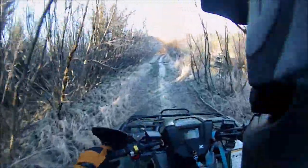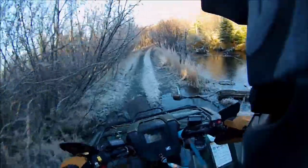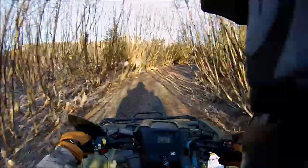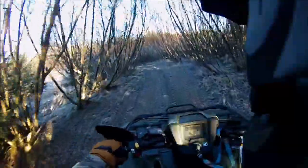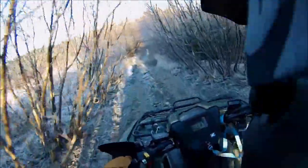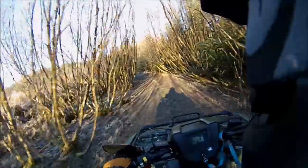I'm wearing one of these Cabela's Whitetail Extreme jackets. Insulated, waterproof, plenty of pockets. And I got a sweatshirt underneath it, so I'm nice and toasty.